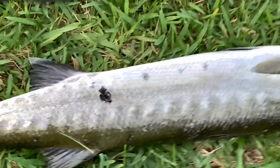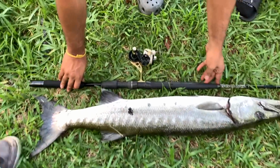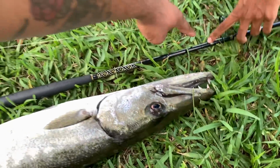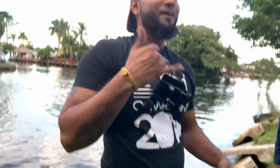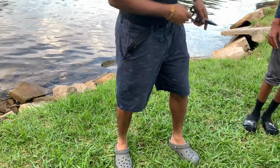There he is. Jesus. That's huge, dude. It's jumbo, bro. Nice. Damn, he's coming up all the way to the right to here. Yes. Yep, right there. A little bit past that. Damn, bro. Cool. Get a pic and let's send him on his way already, because he's going to die. Pick him up. Hurry. All right.